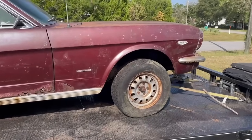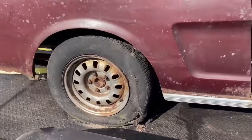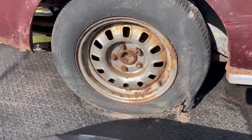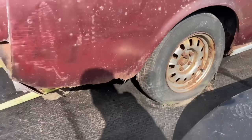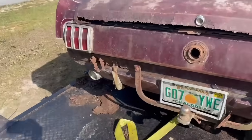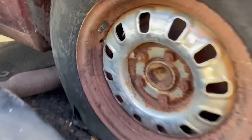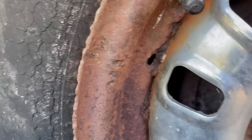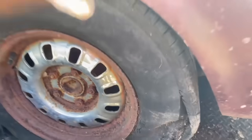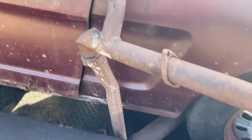I was planning on moving it, so I aired up the tires and they're actually holding air. Even that one with that hole, I didn't put a bunch of pressure in, I didn't want it to blow out on me. The only one that doesn't hold air is this one right here. It's actually got a rust hole in the wheel. But look at the pitting and everything on them. These are GT wheels is my understanding, and it has GT hubcaps and everything.